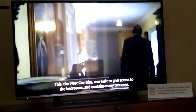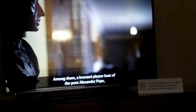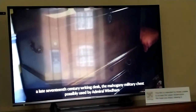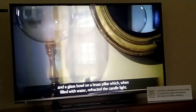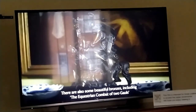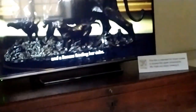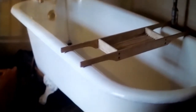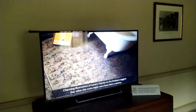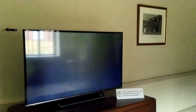This, the West Corridor, was built to give access to the bedrooms and contains many treasures. Among them a bronze plaster bust of the poet Alexander Pope, a late 17th century writing desk, the mahogany military chest possibly used by Admiral Windham, and a glass bowl on a brass pillar, which when filled with water refracted candlelight. There are also some beautiful bronzes, including the equestrian combat of two bulls and the lioness leading their fight. Modern amenities, including this bathroom, were installed. Charming illustrations of nursery rhymes on the linoleum suggest that either this room might once have been a nursery, or the linoleum had been thriftily used from elsewhere.